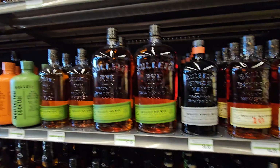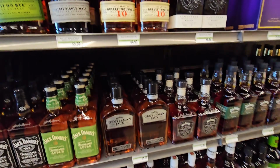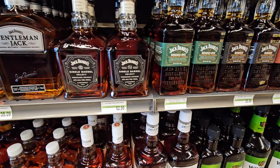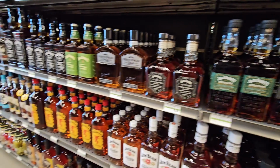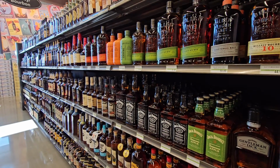Blade and Bow, I know people kind of are hit and miss on that one. I actually liked it. I just think it's a little expensive. And then we've got all the Jack Bonded products, which I've liked all of those so far.